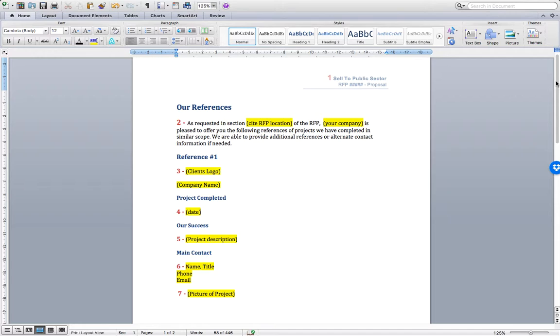So here you see on the references, you're going to need a section that introduces your references section. I recommend that you cite the location of the RFP where they ask for it, as well as tell them that if they need additional references or different contact information, you're more than welcome to give it to them. So that's great, that's there. The next part, really where you can spice things up here, is add in the client's logo. Your client logo will really draw their attention in, as well as if it's another good public organization or another big organization, that's really going to make your references section pop.